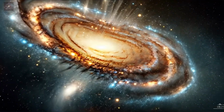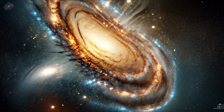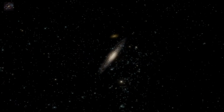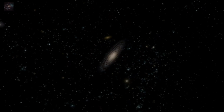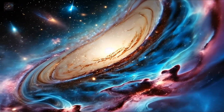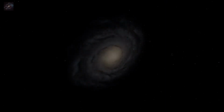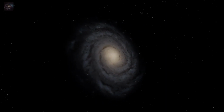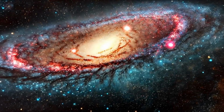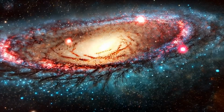The satellite galaxies of Andromeda, including M32, M110, and dozens of smaller dwarf galaxies, form a dynamic and interactive system. Some of these satellites are in the process of being disrupted by Andromeda's tidal forces, adding to the streams of stars in its halo. Others appear to be relatively stable, orbiting at distances where tidal forces are weaker.